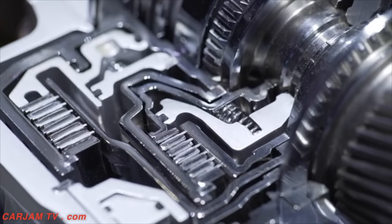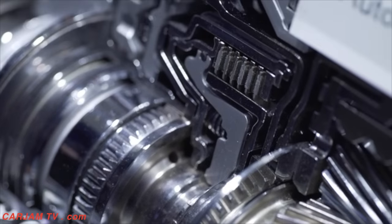And I'm quite sure that once we see this LC 500 on the road, I'm looking forward to that. It'll be a revolution in the way hybrids are perceived and in the way we experience a hybrid drive.